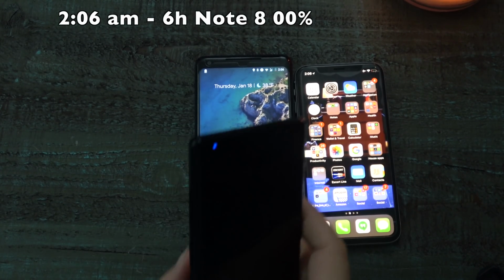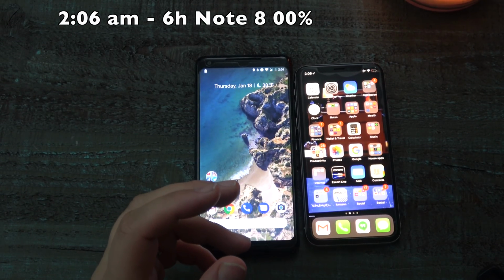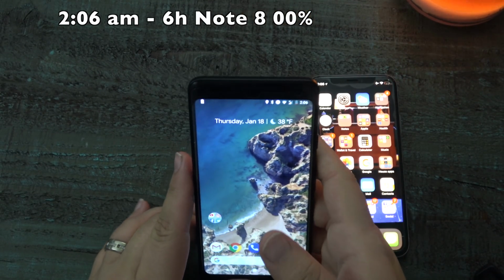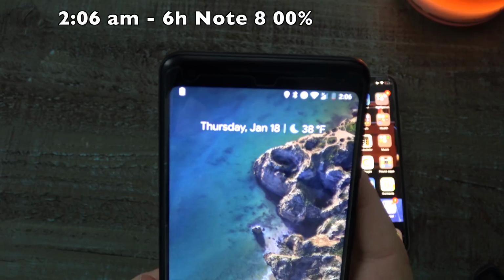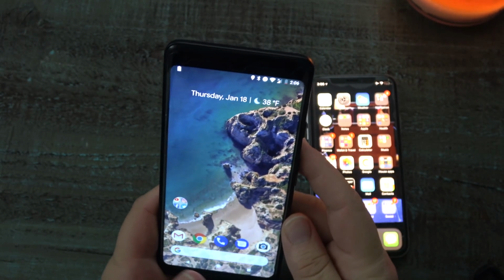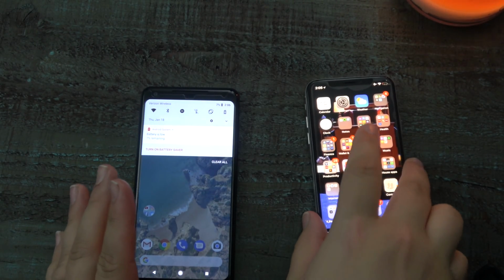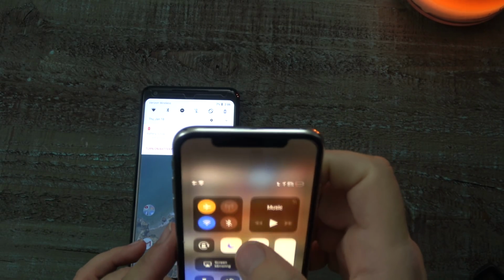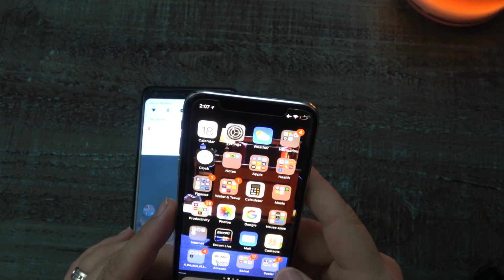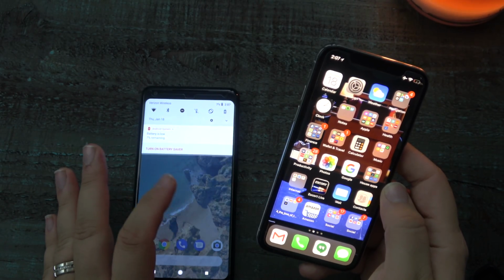All right, well, that is it on the Samsung. He is dead. Samsung Note 8 is out for the count at 2:06 a.m. We have been doing this test for a while, guys. The Pixel 2 XL is down to 7%. The iPhone 10, 6%. Who's gonna win?